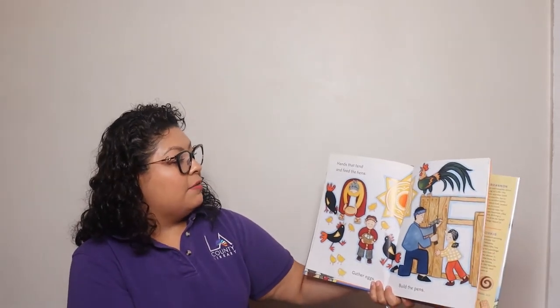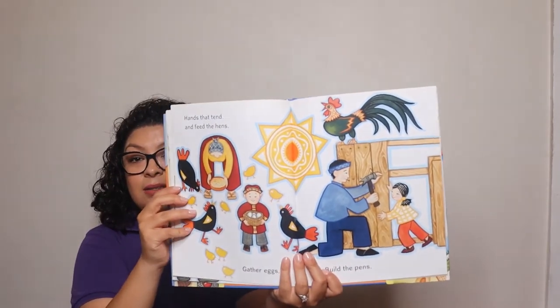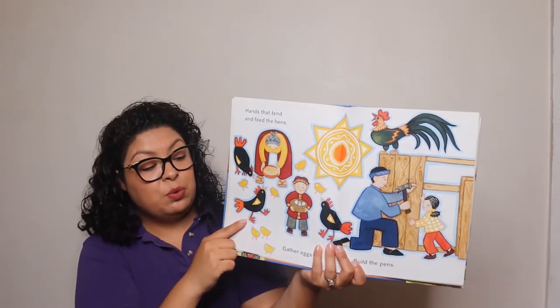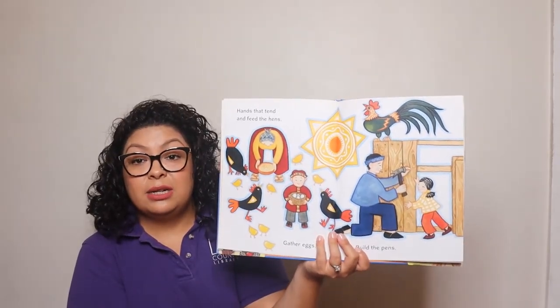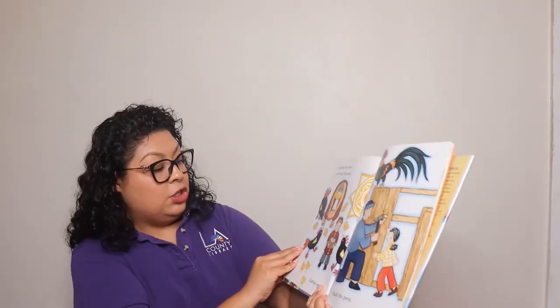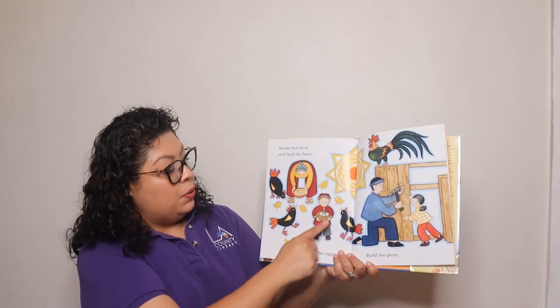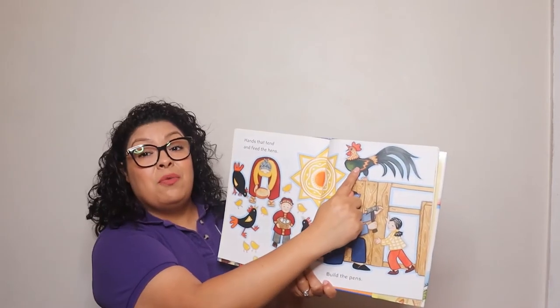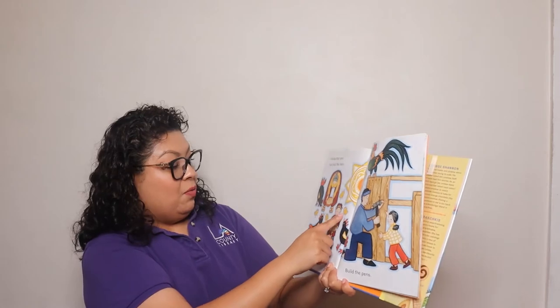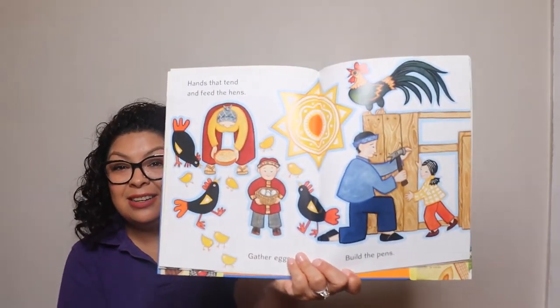Hands that tend and feed the hen, gather eggs, and build the pens. But sometimes we put eggs in our cookie mix to make cookies. You want to count the chickens with me? So we have one, two, three chickens. We have one rooster. And we have one, two, three, four, five, six, seven chicks.